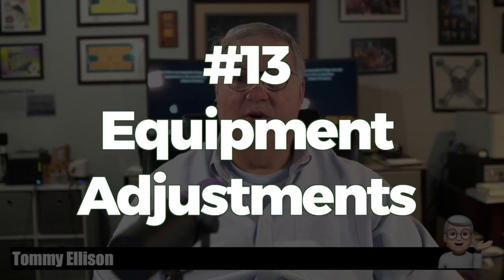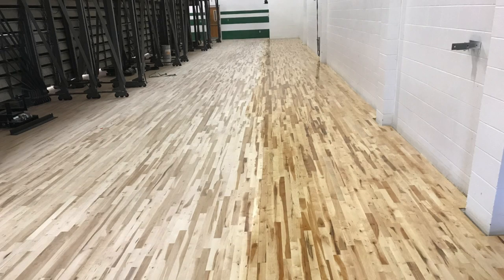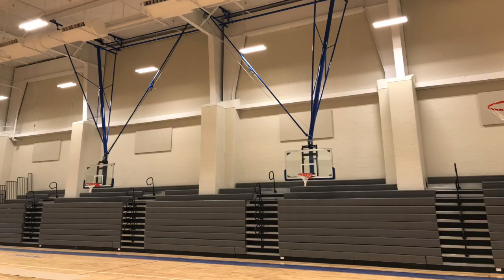In addition to that, you have adjustments to gym equipment. The backstops sometimes need to be raised or lowered to comply with regulations. Existing bleachers have to be taken off the wall, dealt with, and then reassembled and reattached back on the wall during the installation of the floor. The backstop height has to be adjusted to make sure that the backstop itself is regulation 10 foot from the surface of the maple floor.